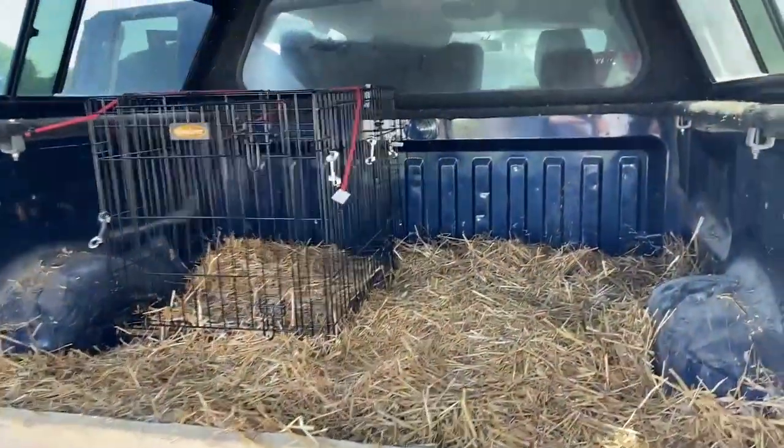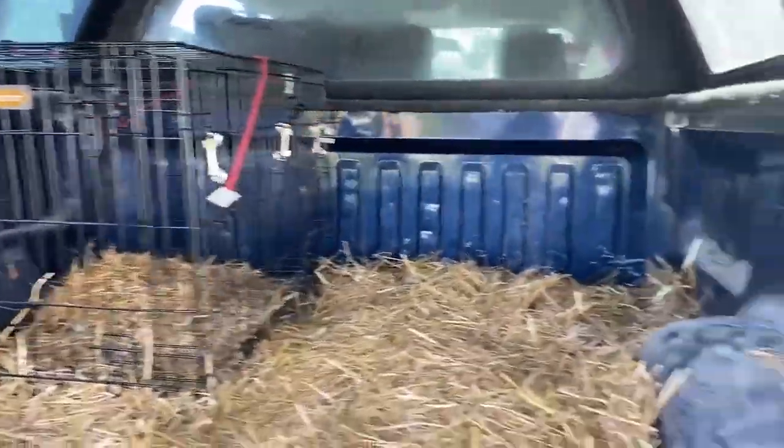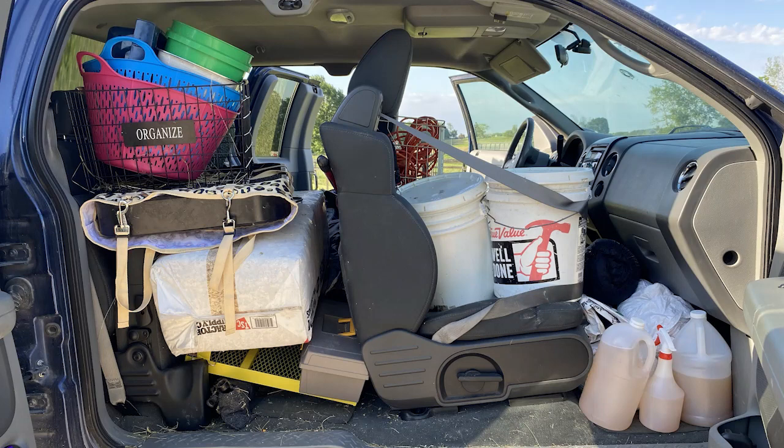Well, you guys, I am here in Goshen, Indiana at the Elkhart County Fairgrounds, and I thought I would film a lot more, especially how the truck was all packed up. But honestly, it was craziness. When I got here, pretty much all my goats got out because I'm just, you know, hauling them in a truck topper, and it was bound to fail from the start.